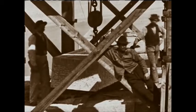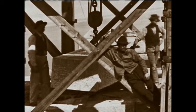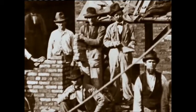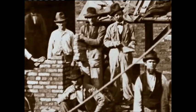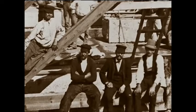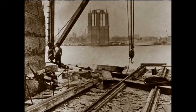A communication from the stonecutters asking for an increase of 5 cents an hour to their wage was referred to a committee. The pay of the laborers is as follows. Masons, 30 cents an hour. Day laborers, 12.5 cents an hour. Riggers, 15 cents an hour.